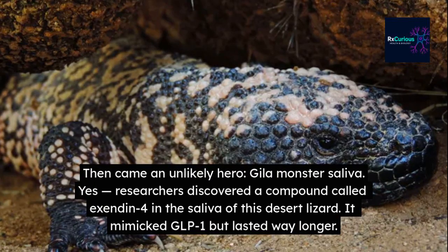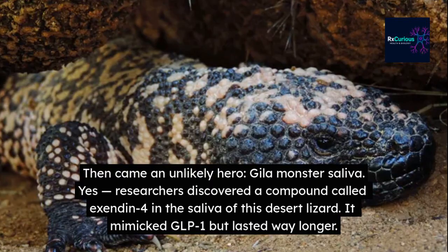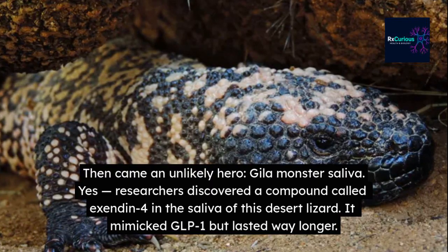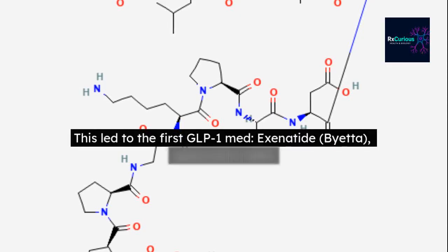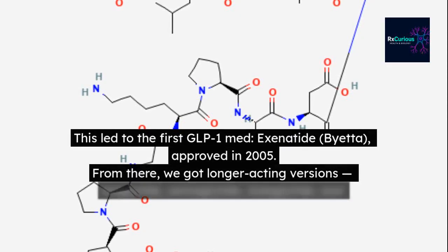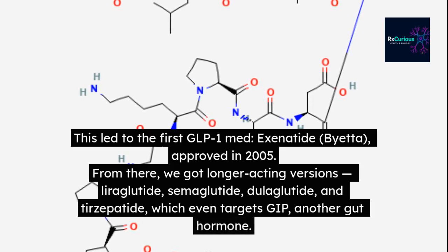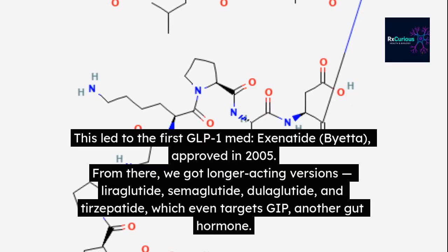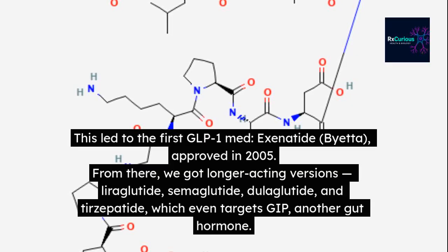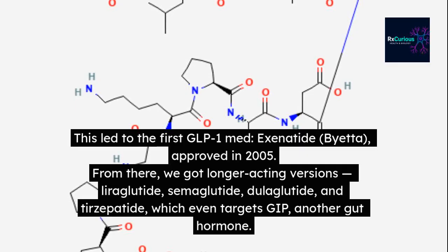Yes, researchers discovered a compound called exendin-4 in the saliva of this desert lizard. It mimicked GLP-1 but lasted way longer. This led to the first GLP-1 med, exenatide, Byetta, approved in 2005. From there, we got longer-acting versions: liraglutide, semaglutide, dulaglutide, and tirzepatide, which even targets GIP, another gut hormone.